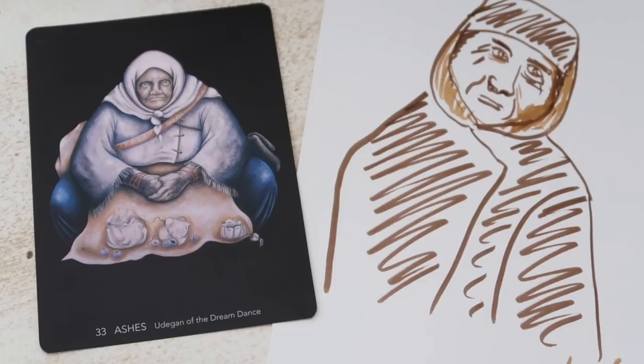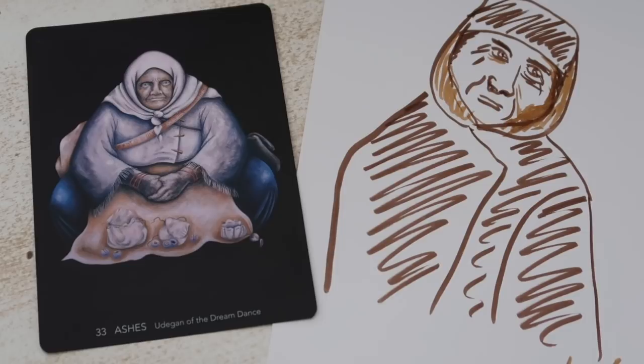And then she began to draw what you see here on the right. After she was done, she asked me what I saw in the image and we had a brief discussion. I've had this picture inside my tarot journal since January 1st and reflect upon it from time to time. And when I received the Weaver's Oracle earlier this month and I held the cards and shuffled and put my energy in and asked which Weaver had a message for me, the one I drew was 33 Ashes, Udigan of the Dream Dance. And as I gazed into her face, into her eyes, I remembered this drawing that had been done in January. And I pulled it out and I looked at the two cards together. And to me, it looks like the same face or the same energy.